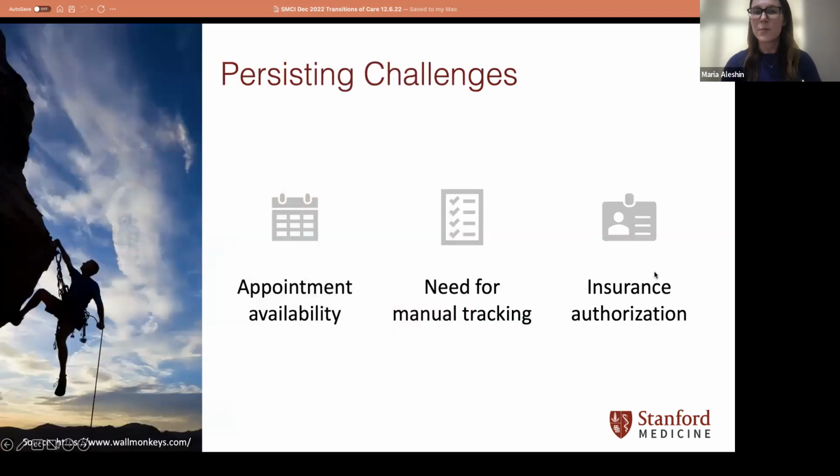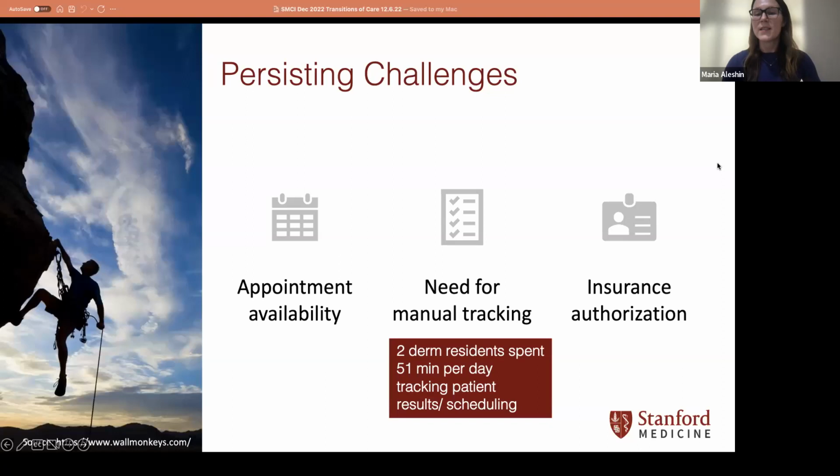Of course, there are still some persisting challenges that remain. Appointment availability, it was still an issue. We still had to do manual tracking, and insurance authorization for a subset of our patients was an ongoing challenge. So just recently, we had asked our derm residents to track how much time they spent manually tracking patient results and scheduling, and 2 residents spent on average 51 minutes per day doing this manual tracking. So you can see this is still a large challenge that we're trying to address.